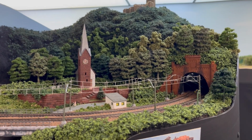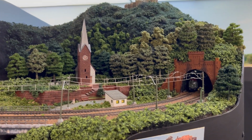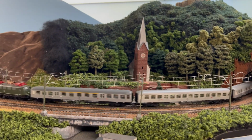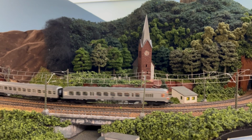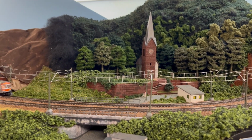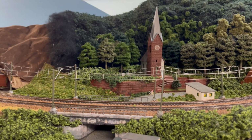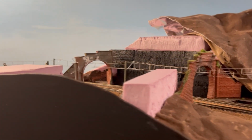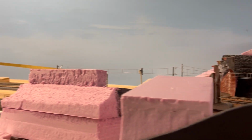Coming through the tunnel, we pass by Frankenstein's church and graveyard. This scene is one I've wanted to model since I started modeling German railways. The contrast between the fast, electrified trains and the old church with the castle on the hill really resonates with me. Here we come to the end of the scenic areas for the layout.